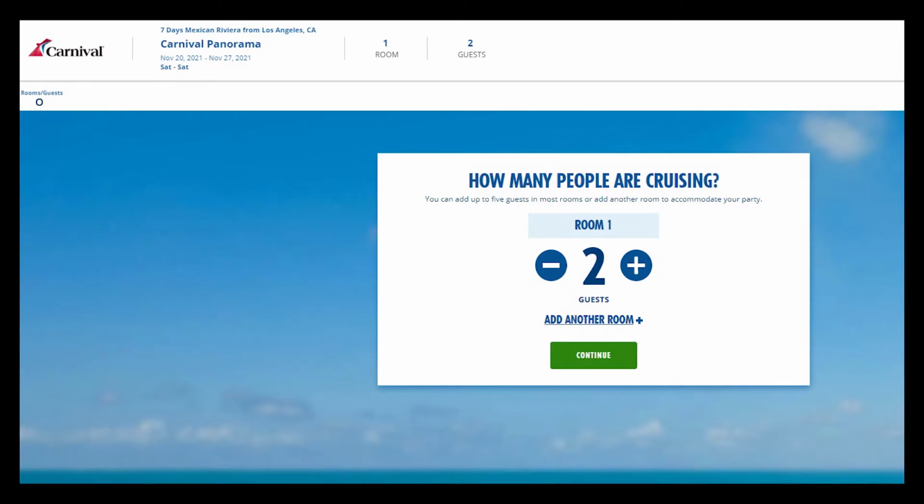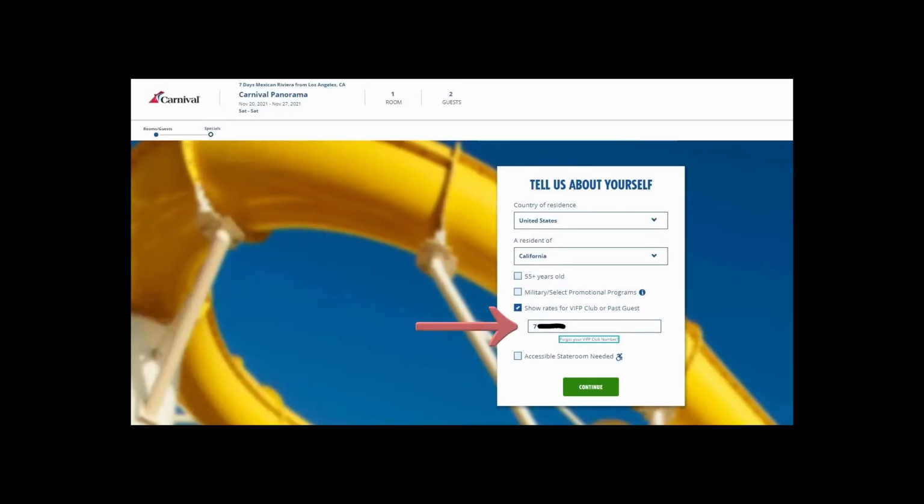Now, you're going to go through this standard procedure here. How many people are coming? Obviously, 2 is the most common. We're going to go with 2 people. And then tell us about yourself. This will see if there's any special offers for you. This is where you have one of the big differences between using Carnival and using, say, a travel agent.